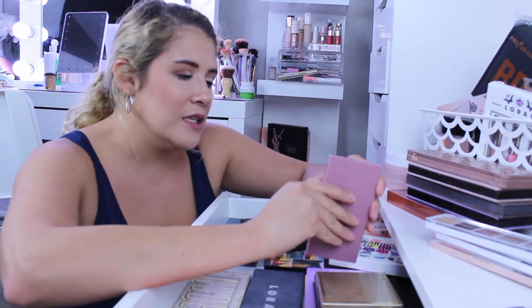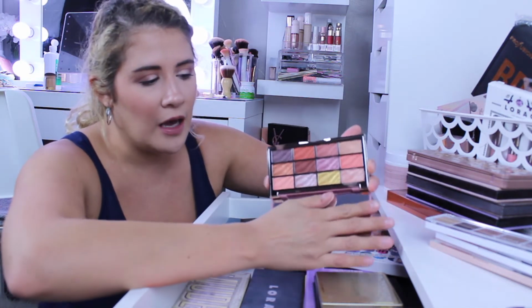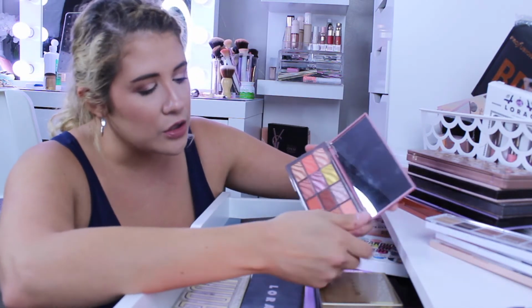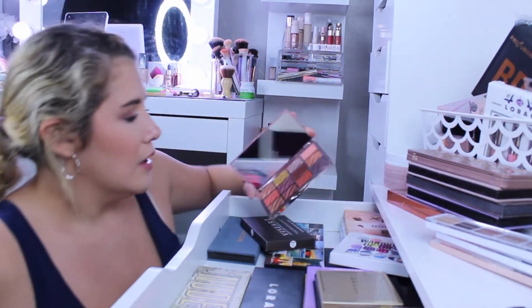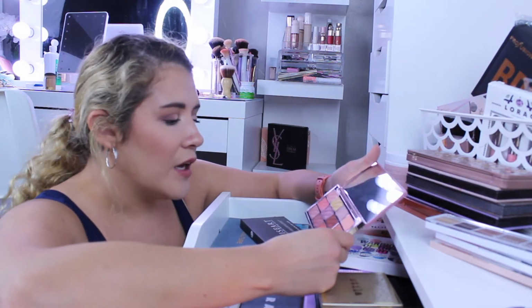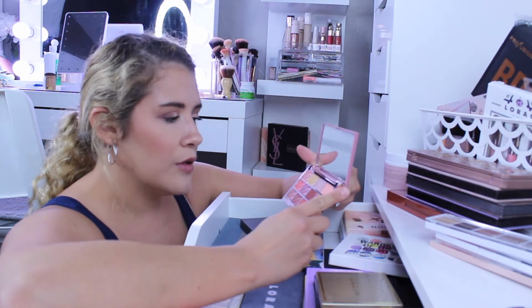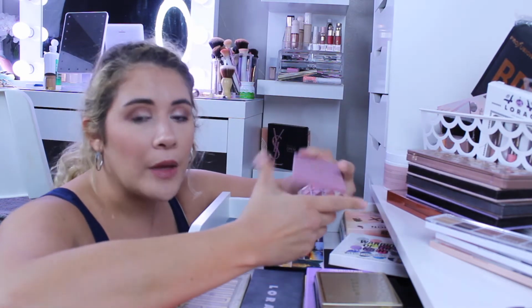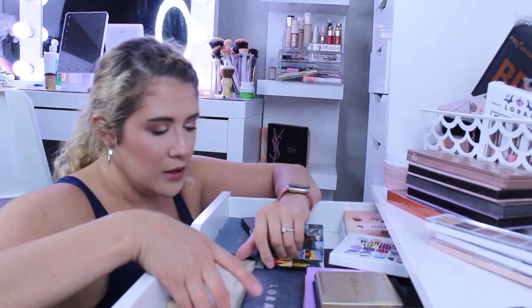The next one is this Ciate palette. It is really beautiful. Obviously you can tell just by how blinding it is. The formulas are extremely soft too, but little palettes like this just aren't something that, I don't know, I feel like I have other shades like this in my collection somewhere, so I'm just going to pass that on since I only swatched it and I never really played with it. So we're going to pass that on to a family member or a friend.